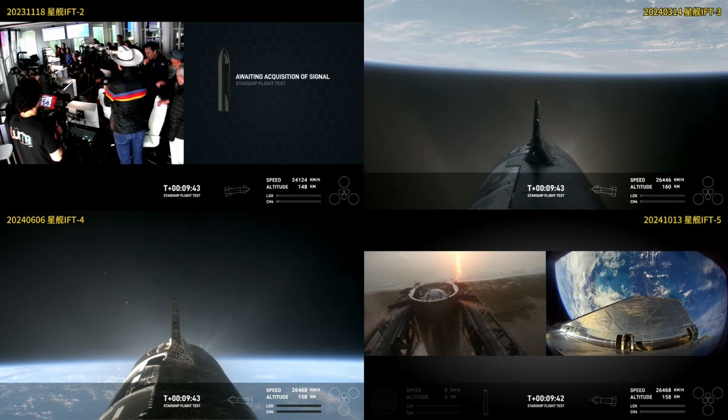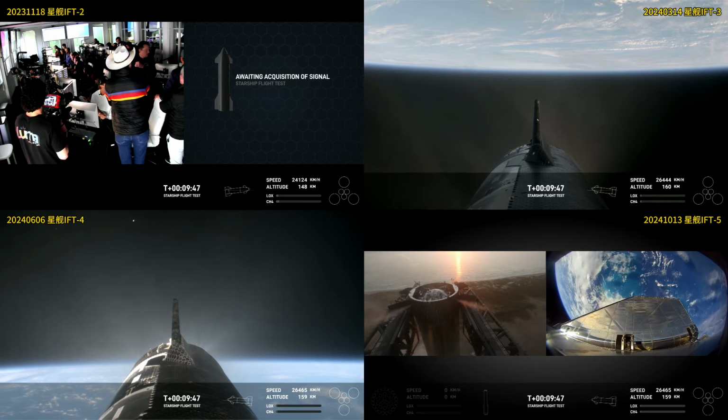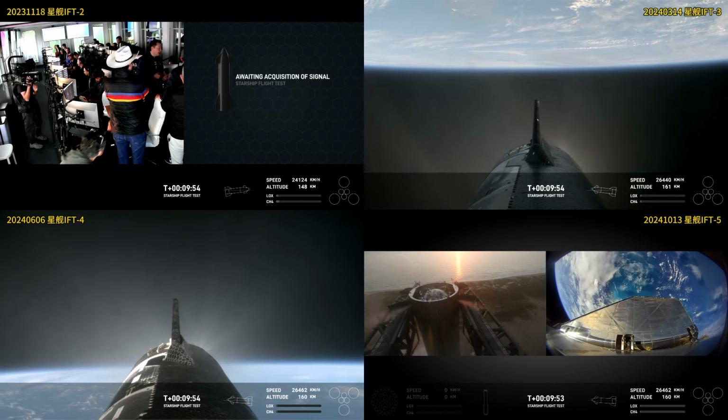With the booster having completed its job for today, we are going to take a short break for the next 30 minutes. We'll return back at T plus 40 minutes while the ship continues to coast before re-entry.